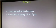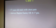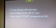The first one is a 57-year-old gentleman who developed chest pain, came into the ER here kind of late afternoon, 4:17 p.m. A heart attack was recognized. We recognize this based on the EKG. This is something you might see on a billboard or in the newspaper, this term STEMI, which is in our field how we refer to a heart attack. It stands for ST elevation myocardial infarction, which is just how we describe the EKG finding.